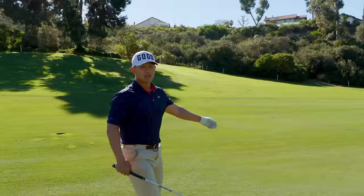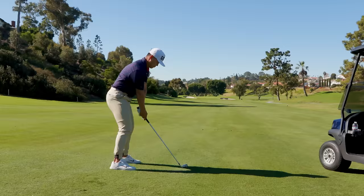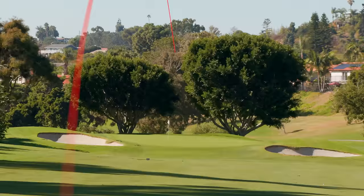Okay. All right, Maximus, we got 215 adjusted into the wind. Flag's in the middle of the green. We're gonna go with 3-iron, maybe hit it slightly lower. In the hole. You won't dare do something nice for me. Oh, wow.